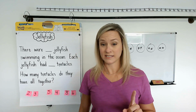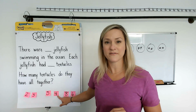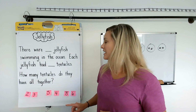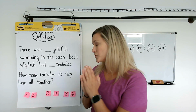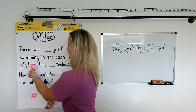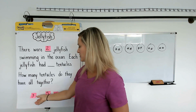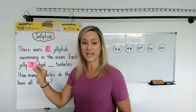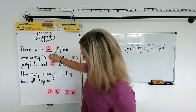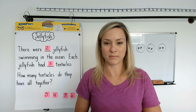Let's see. Okay, so our number sets are 2 and 3, or you can choose 5 and 4, or you can choose 8 and 6. Now remember, if you choose 2 and 3, the 2 is in the first spot. It has to go in the first line. That will tell us how many jellyfish there are. If you choose this set, the 3 came second, so it has to go on the second line. Like that.